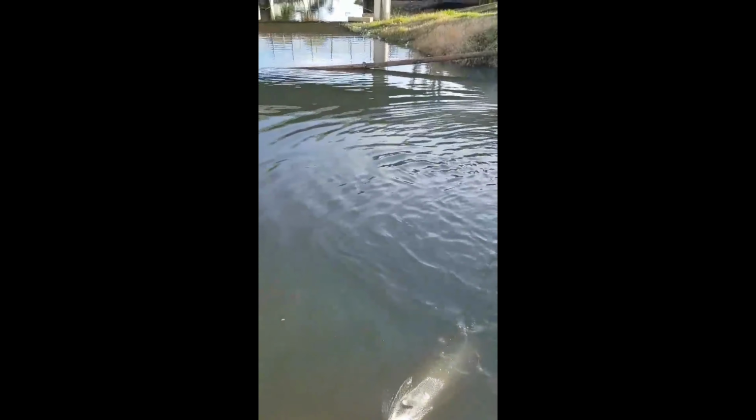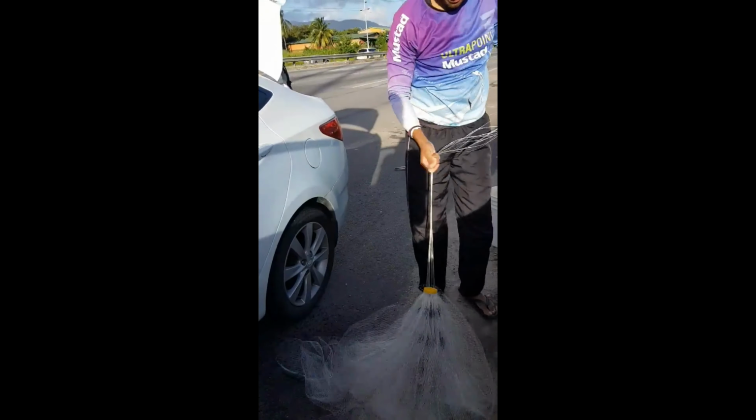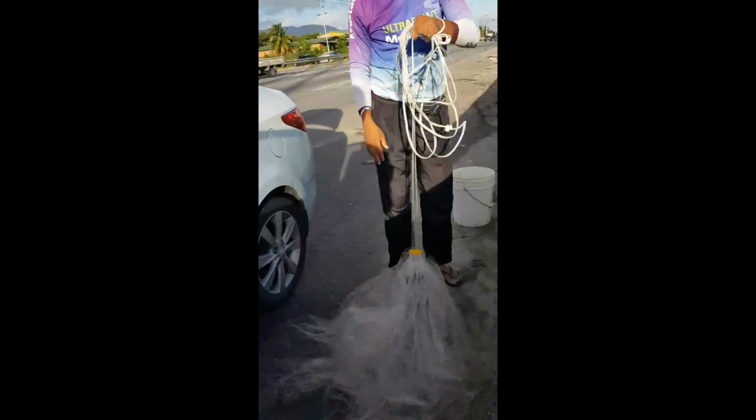Let me see if we have anything at all. Remember, this is just a demonstration. Alright, cool. That's some nice size mullet here. So that is how you throw a net. Put it in the bucket one time now.